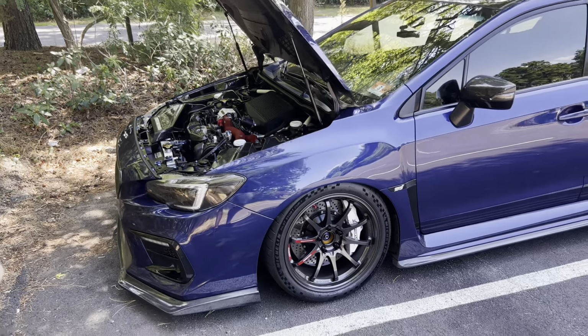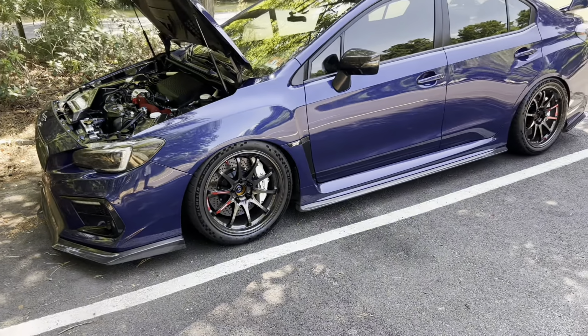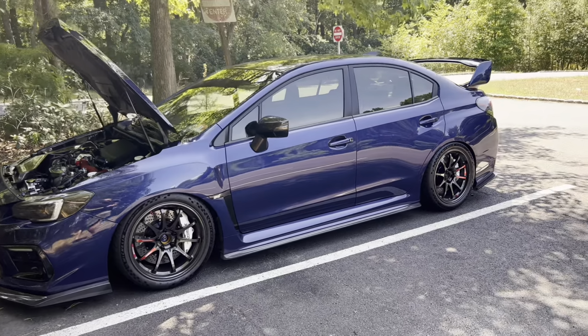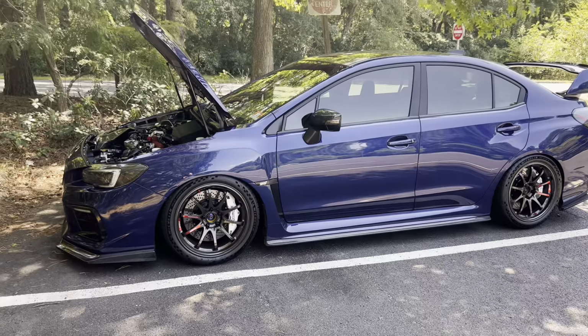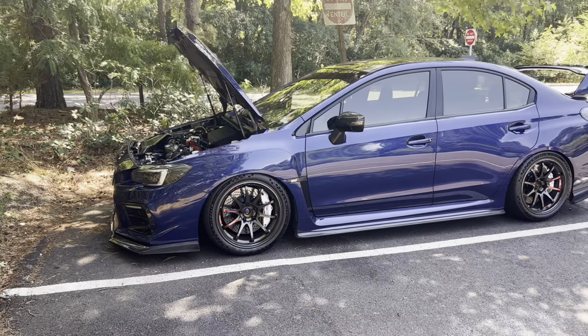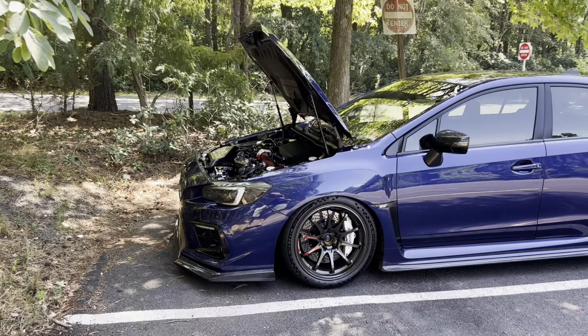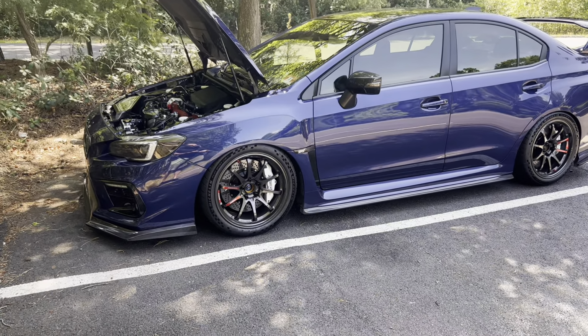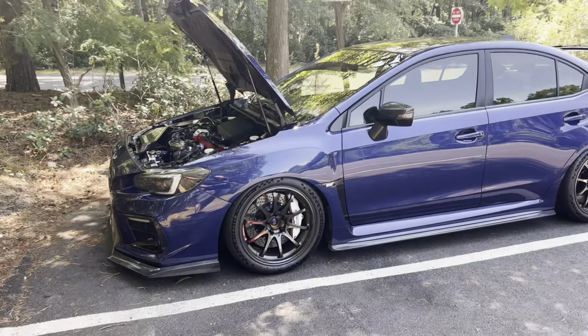We will see, but that is in the future. But for right now, the car drives beautifully. It drives amazing. There's a lot of low-end power, which is exactly what I wanted. I wanted something that I can drive on the streets and not have to worry about winding the car out. And this setup is exactly what I was looking for. It is so perfect. I absolutely love driving this car. It is a ton of fun, and it is pretty darn quick.